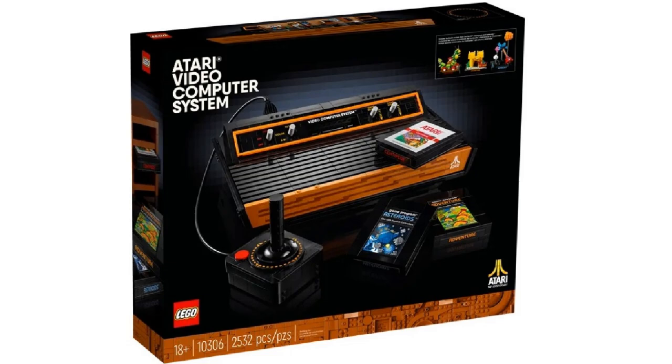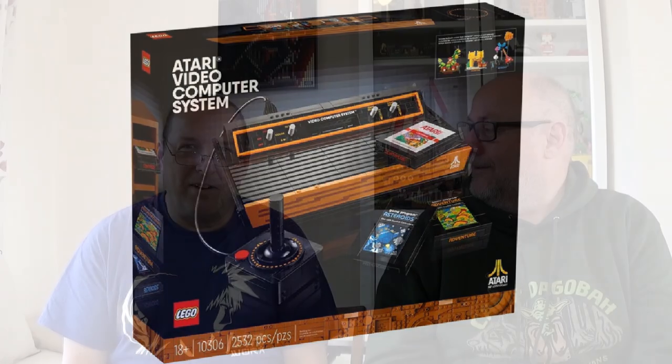My set to avoid is, and I think you've got it and built it, something I absolutely loved and grew up with. It's the Atari. So it's the Icon set, Atari 2600. Damn, I've got one of those. Why don't you like it? Again, I think it's just been heavily discounted the whole time. I think it's for a certain demographic, which is probably us.